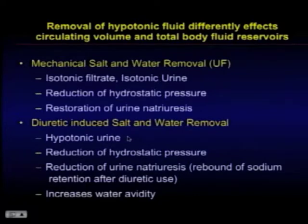But here I put this slide to show the main comparison between the type of fluid that you remove with the ultrafiltration machine versus the one removed with diuretics. The mechanical removal creates an isotonic filtrate, an isotonic urine, and what that means is that we are able to reduce the volume status, because by removing volume, we reduce the intracardiac filling pressures. And basically what it does, it restores the urine natriuresis.